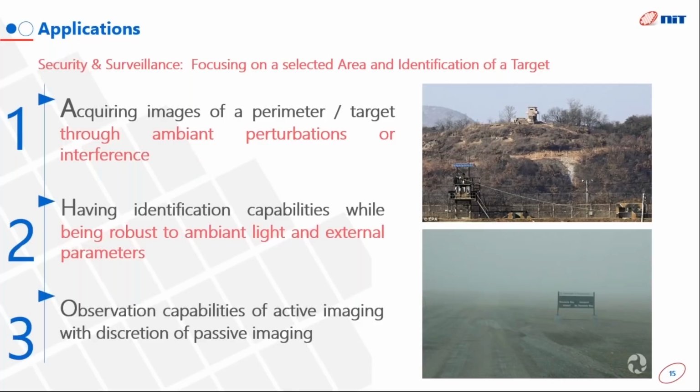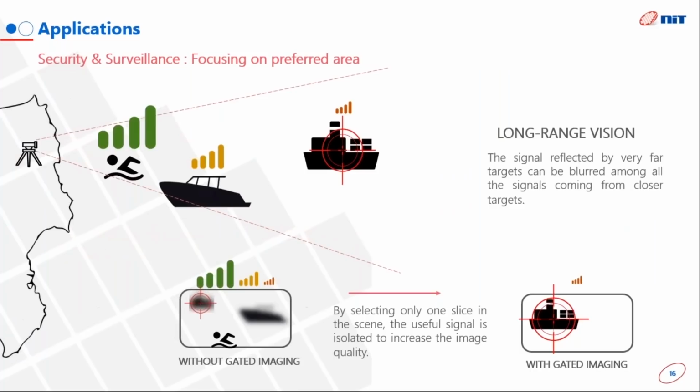The second application we noticed here is security and surveillance, where customers want to focus on a very selected area and identify a target. So the challenge is to acquire images of a perimeter target through ambient perturbation or interference. In this kind of situation, you also want identification capabilities while being robust to any ambient light and external parameters. So with gating imaging, you have the best of both worlds. You have the observation capabilities of active imaging, but also the discretion of passive imaging.